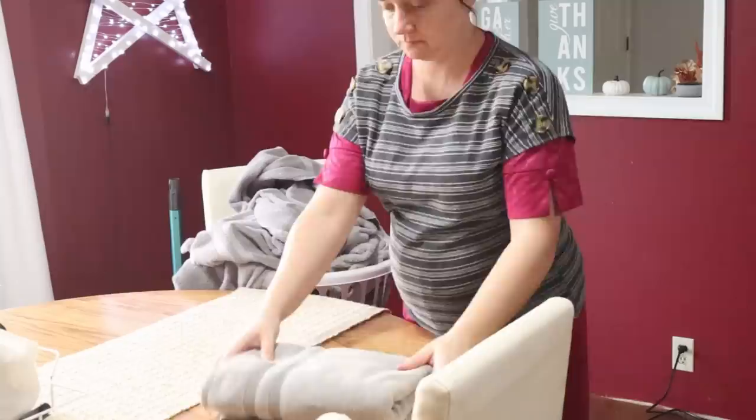And then just on to some tasks that needed to be done. Some laundry needed to be folded, so we're gonna go ahead and get that done.